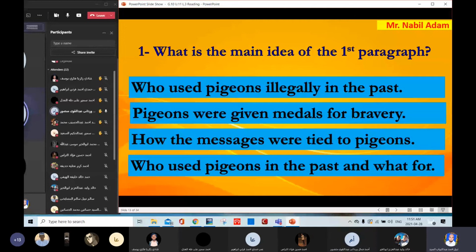It is mentioned in the last line in the second paragraph, I think. Faris Samir Abdul Hakim. I'm sorry, Faris Samir. Yes, Faris? Same question. What is the main idea of the first paragraph? Choose one of them. The main idea of the first paragraph? In the past and what for?